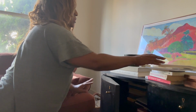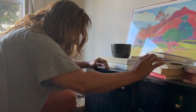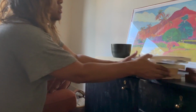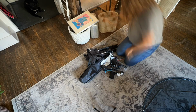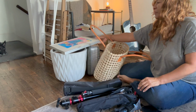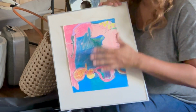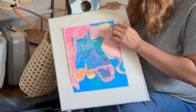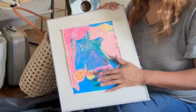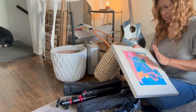There's always books to declutter. 1, 2, 3, 4, 5, 6, 7 books to donate to the little library. I'm finally gonna let go of this piece of art. I used to have a glass in front of it and the glass broke. This was a gift from a friend. And then this is stained. I just feel like it's not in really good condition. So I'm gonna let this go.